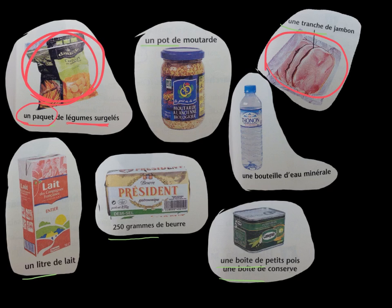Here, now really we can see at least 3 or 4 slices of ham, so we could actually say 4 tranches and make that plural de jambon. Okay? 4 tranches de jambon. Ham doesn't change at all, but it's 4 slices of it. Okay? We have une bouteille d'eau. Remember that if the de meets a word that starts with a vowel, it's going to contract. So une bouteille d'eau minérale. Un litre de lait. 250 grammes. Gramme is plural. There's more than 1 gram. There's 250 of them. Okay?